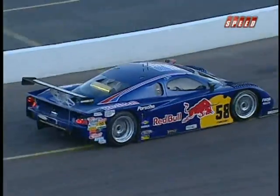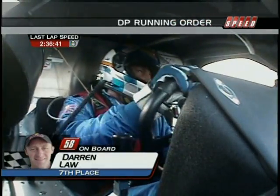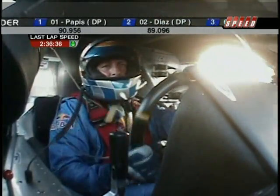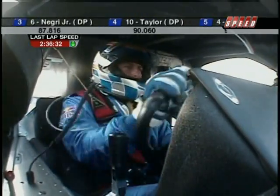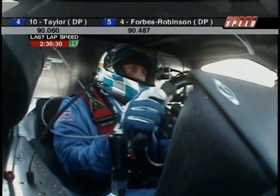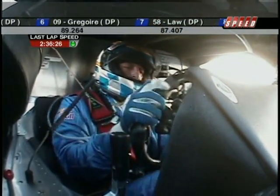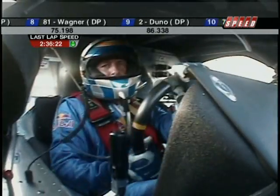They were dreadfully disappointed to be nailed after qualifying and sent to the rear of the Daytona prototype field. But now Darren is making up for that. Look at Darren there, concentrating. You see the kickback on the steering wheel. This infield doesn't have very much grip at all, so you do a lot of sliding around here. Look at this little bit of padding he's got on the steering wheel, right underneath where he's holding it. He's got a little bit of extra support and padding there for his fingers.